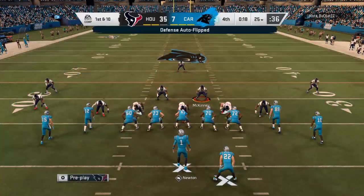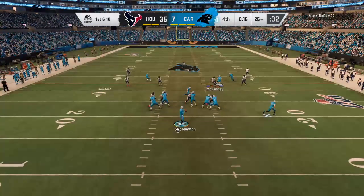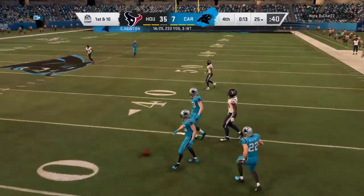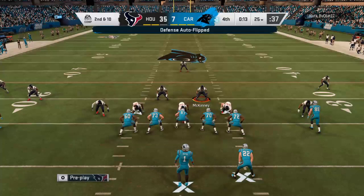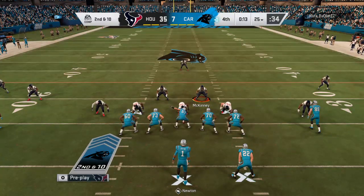On first down, it's Newton. And that will be incomplete with the clock down now to 13 seconds. An incomplete pass leads to 2nd and 10 from the 25.